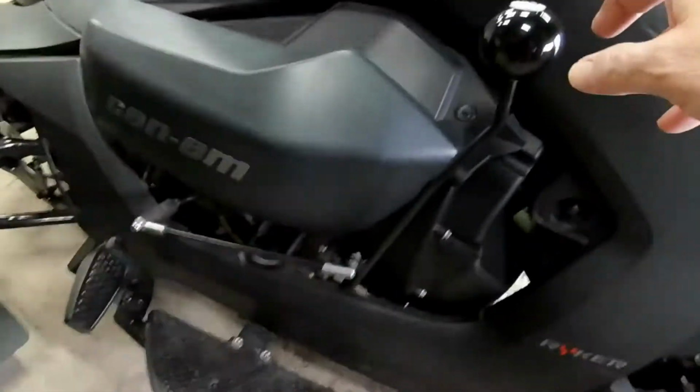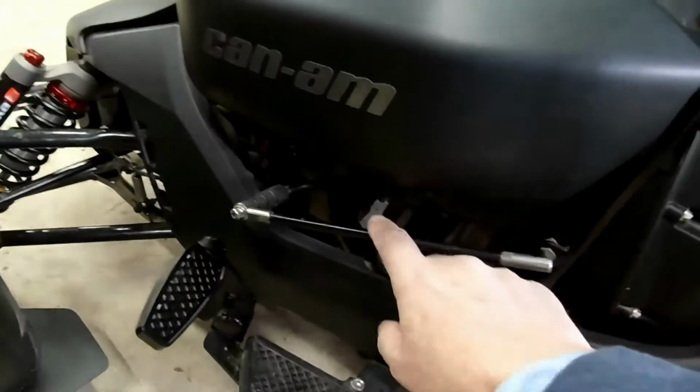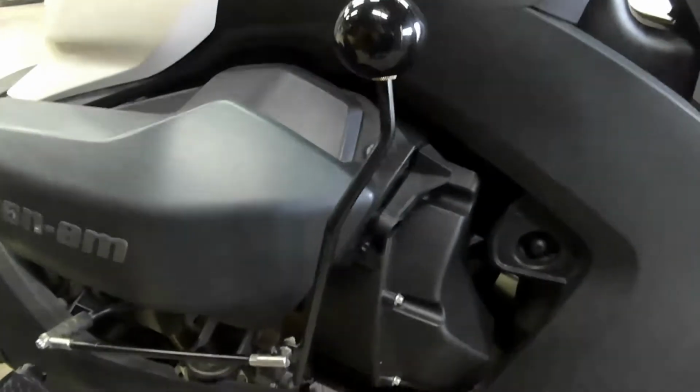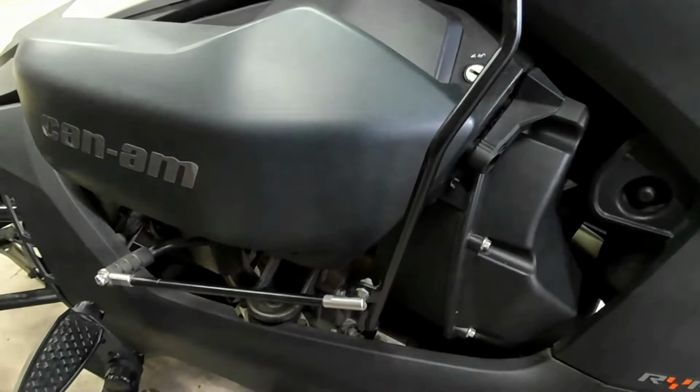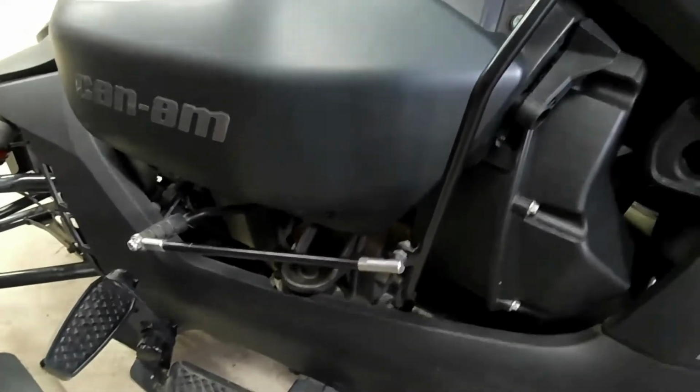And then I can't remember if I got this from Sling Mod, but I got the shuttle shift. Let's see, yeah, I believe I got this from Sling Mod. If you've got one, you probably love it as much as I love mine. If you don't have one, I would highly recommend getting one. They are absolutely wonderful to have.